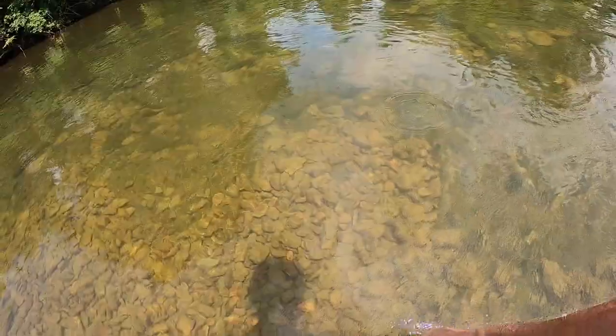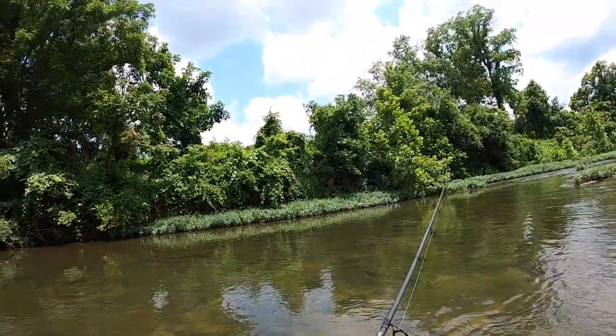They like being right at the top of those rapids. He had two buddies with him. I'm gonna see if I can catch one of the other ones. There he went. So see ya.